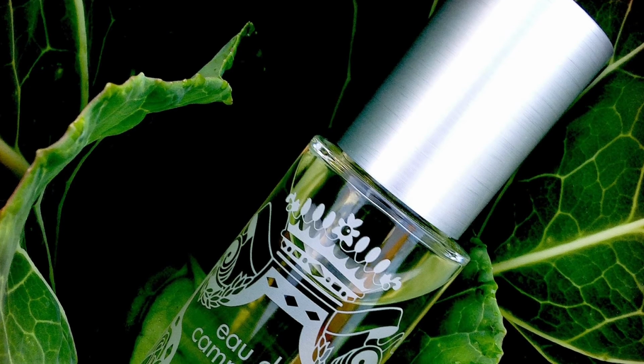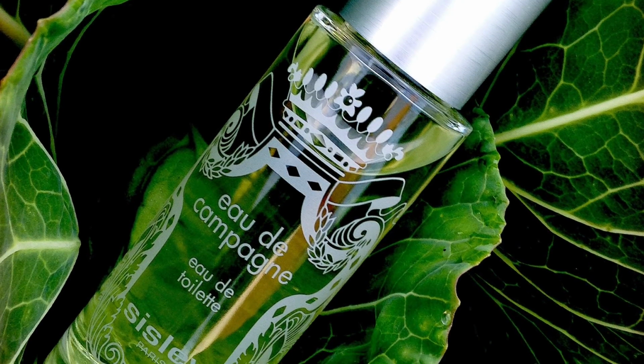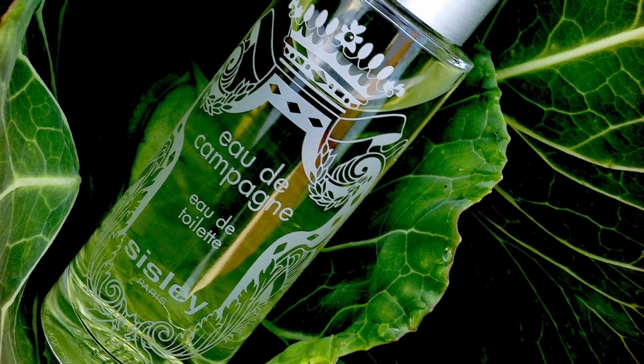So Izia by Sisley. Sisley is a brand that's hardly spoken about in the fragrance community on YouTube. And hopefully you guys will check out the brand and check out Izia. And of course also check out Eau de Campagne, because it's a great freshie. I think it's a lovely, lovely freshie and a unique take on a freshie with the tomato leaves. Do check it out. Let me know your thoughts.